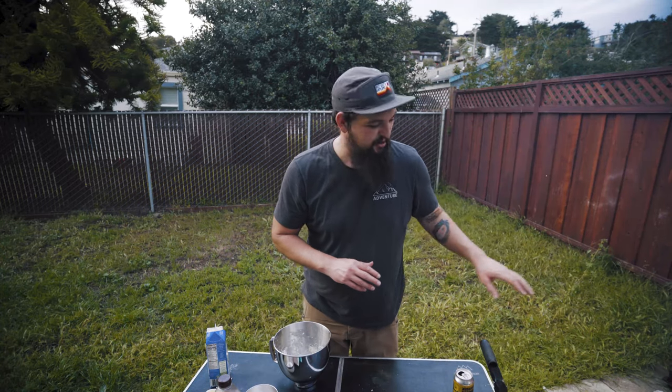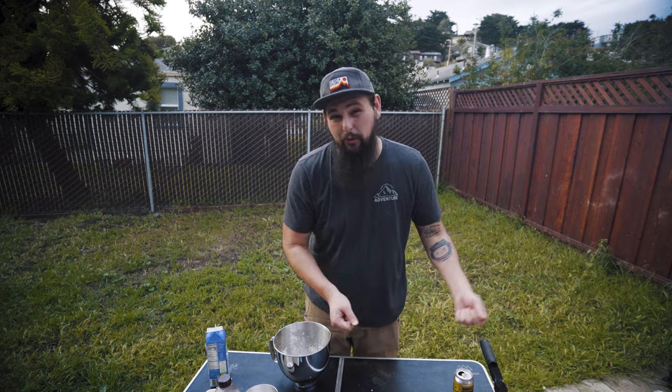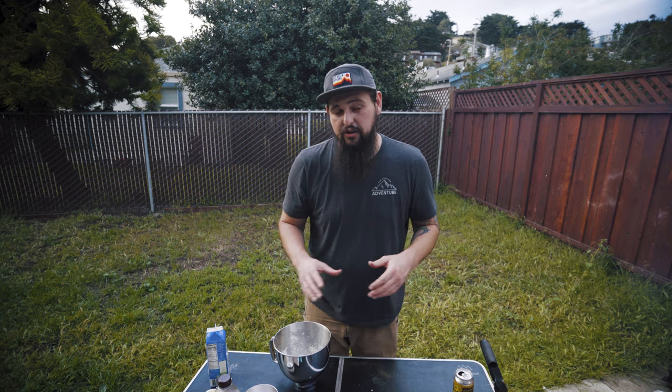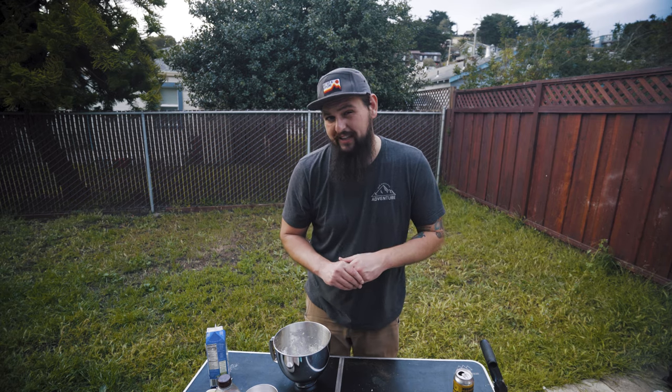All right, so we're gonna let that go about 5-10 minutes over the heat like that. And then I'm actually just gonna pull the whole camp oven off the Snow Peak, set it next to it, and throw the rest of the heat just straight from the top. Might do a little bit around the sides. We just definitely don't want that bottom to burn.